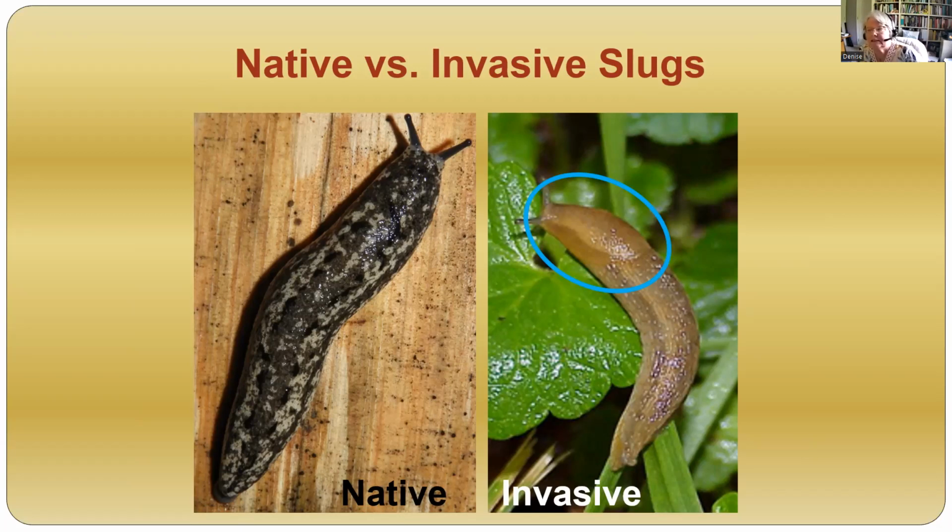Now, I can get them to eat living plants in a container if I am culturing them. Sometimes I have to do that, but they don't normally eat them, and they probably would not be on your plants unless you're just getting the morning dew. Right, because you said they're mostly eating algae and decaying things.